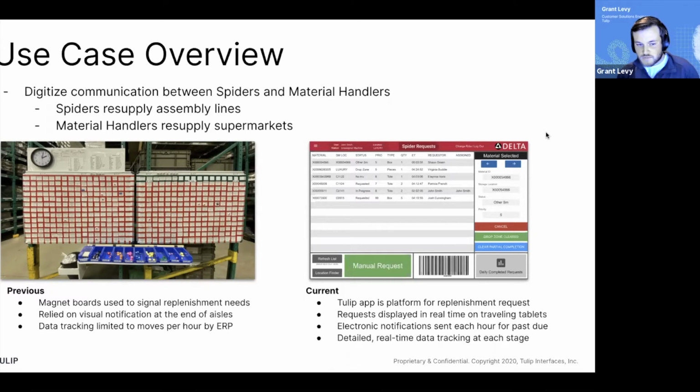Anything else I should add about the previous state, Michael? I think that pretty much sums up what we're doing here. I know in the interest of time, we'll move through that presentation.